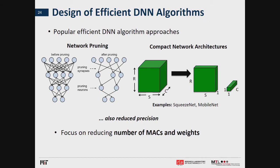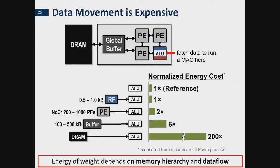But people here tend to focus on reducing the number of operations and the number of weights, because those are very easy to count. For those of you in the audience who design hardware, we know there's more to it than just counting operations and weights. Does this actually translate to energy savings? When you take a step back and think about what causes energy consumption, it's how the data moves through the memory hierarchy. The energy consumption really depends on the data flow.